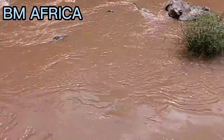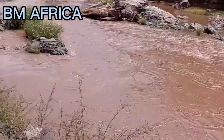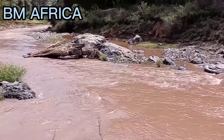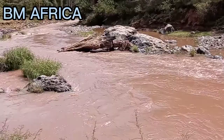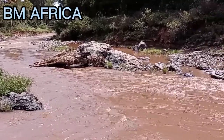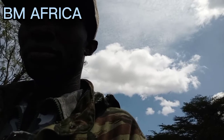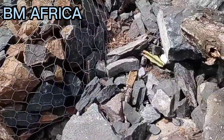So this is how everything is. Look at that. This is the river. The river looks very nice. Very, very nice. I really appreciate this. I really appreciate the nature. This is how everything is. Boom. Boom. Yeah, man. It's the river. Okay, let's move.